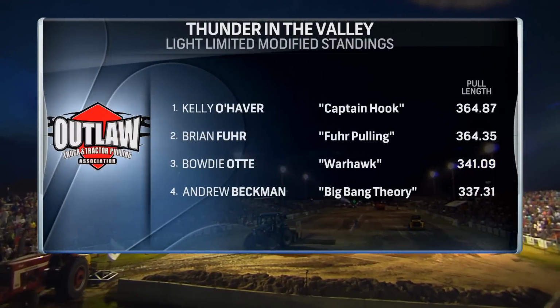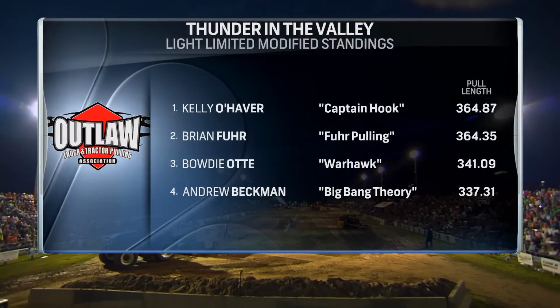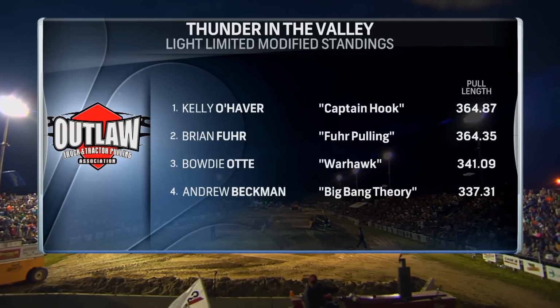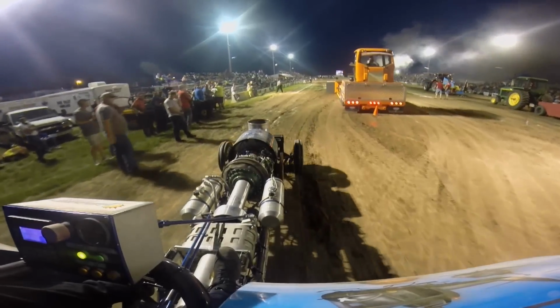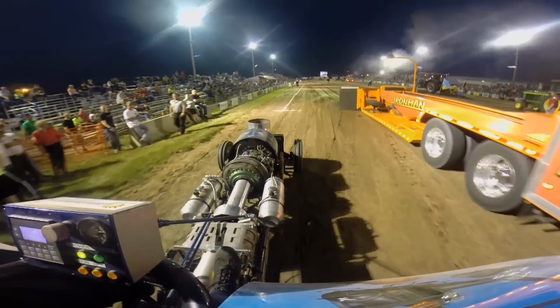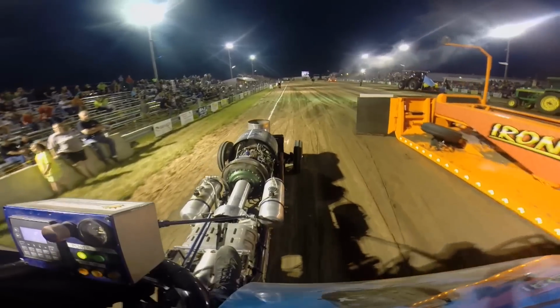Taking a look at the Light Limited Modified leaderboard, the new Outlaw class, starting out with great close pulling action. This is Cody Meyer, and continuing with the various types of engines, this is a turbine. We'll see him when we come back.